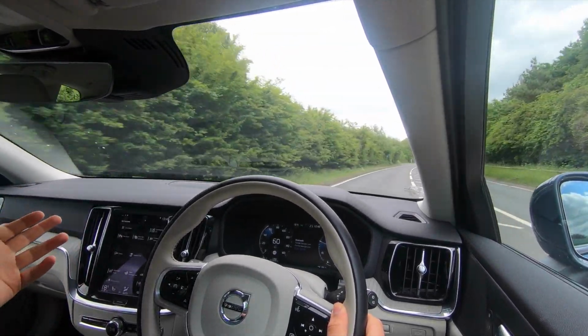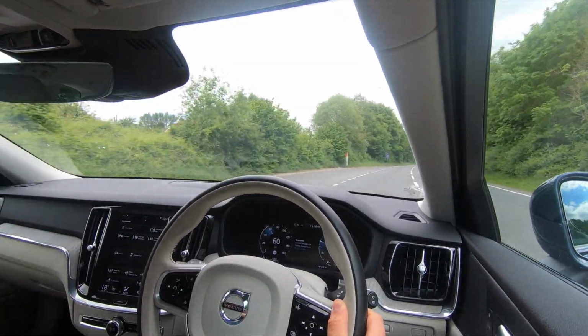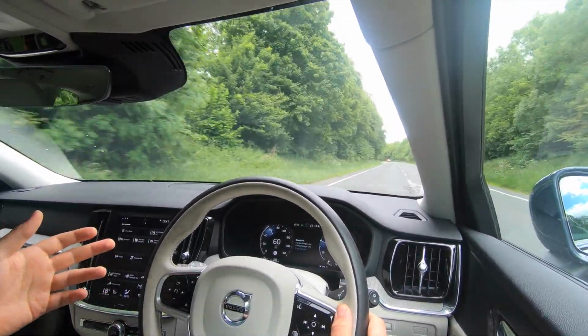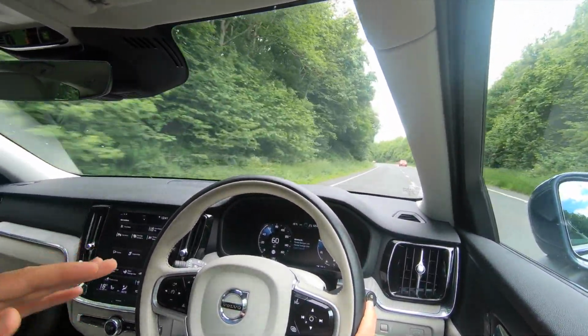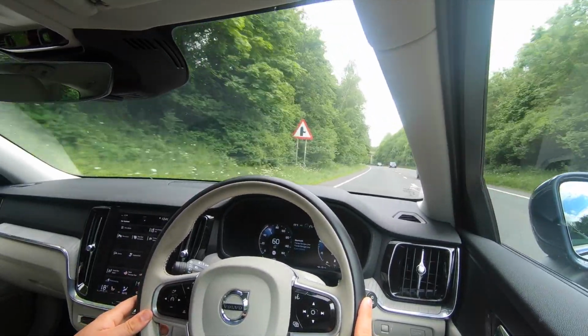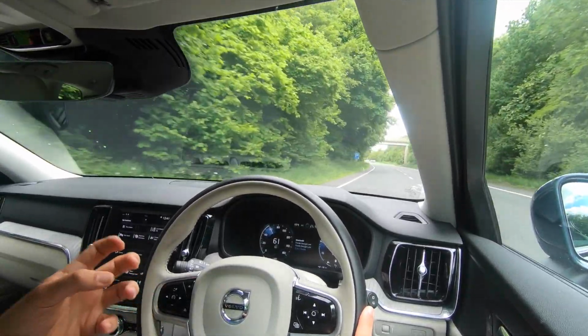We're probably in 8th gear now. This has got an 8-speed transmission, fully automatic, and it just wafts along. You can't really hear the engine. You can when you put your foot down, or around town. You can hear the diesel engine rumbling ever so slightly, but it's not massive. Not compared to the older D5 Volvos, where the engines were quite gruff.